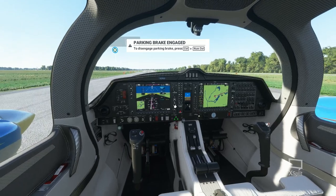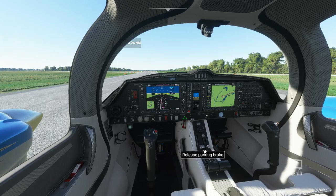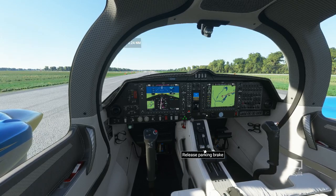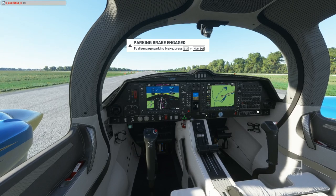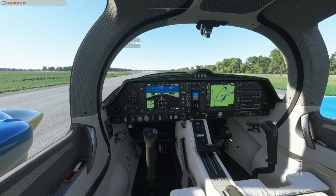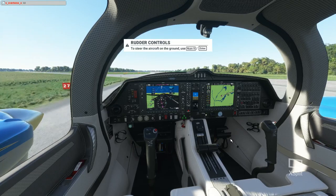Alright. Now, this puppy's a little different. Power level left, power level right. What kind of plane did we get? I do not like how I have to mess with the throttles. Okay, here we go. Press F. Throttle is up. Parking brake is coming off in 3, 2, and 1. Looking for a clean takeoff today. You can also switch views as well. Remember, a gentle takeoff.